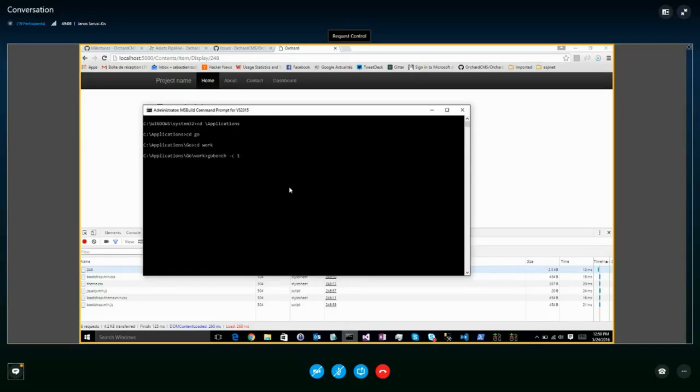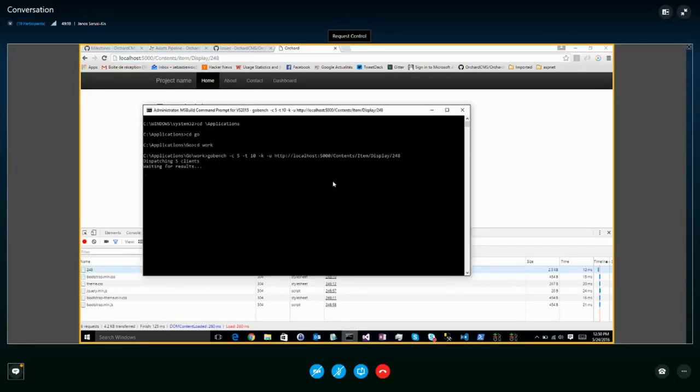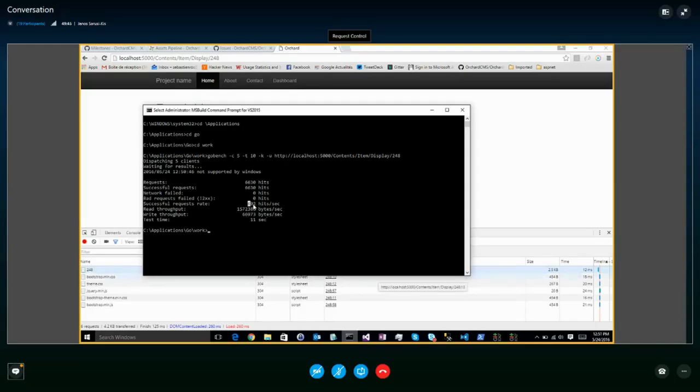go bench one, okay, five concurrent users for 10 seconds, keep alive, and the URL will be this one. I had 760 something yesterday, but I will have much lower now. Oh, 602, you see, hits per second. So this one doesn't give you the TTL, it just takes less CPU, so it's more for the web server and SQL. And here I have both running at full speed, so if I had SQL Server on a different machine, it would be much faster.